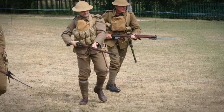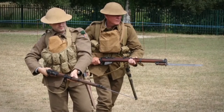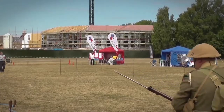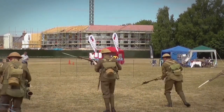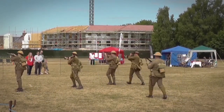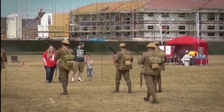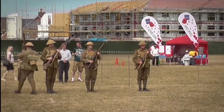Port arms! And guard! And guard! Point! Beaten point! Left parry! Right parry! Butt strike! Port arms! So imagine this may have to be done in the confines of a trench. There's not much space in there. It's quite a nasty method of fighting.